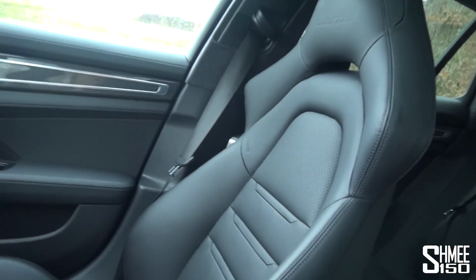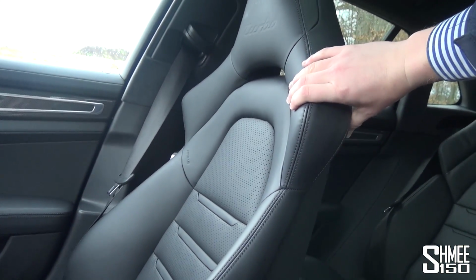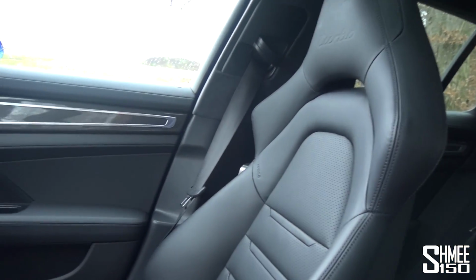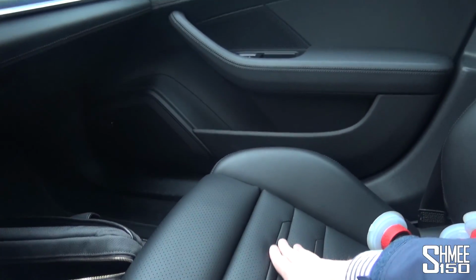And then just to show you the seat design, sporty seat design that we've got here with these small wings up above the shoulders, turbo embossing on the top of that as well, and then it's the front panel down here that can adjust in addition to the rest.